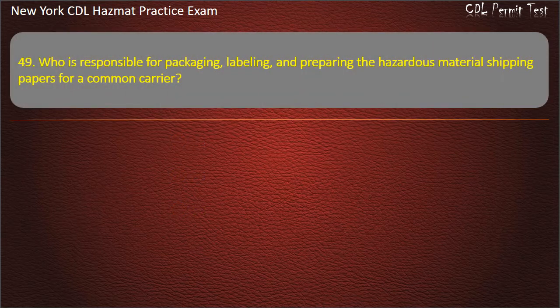Question 49. Who is responsible for packaging, labeling, and preparing the hazardous material shipping papers for a common carrier? Driver. Shipper. Carrier. Answer. Shipper.